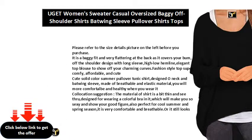Collocation suggestion: the material of the shirt is a bit thin and see-through, designed for wearing a colorful bra in it, which will make you so sexy and show your good figure. Also perfect for cool summer and spring season. It is very comfortable and breathable. Or it still looks cute with a cami or tank top underneath too.